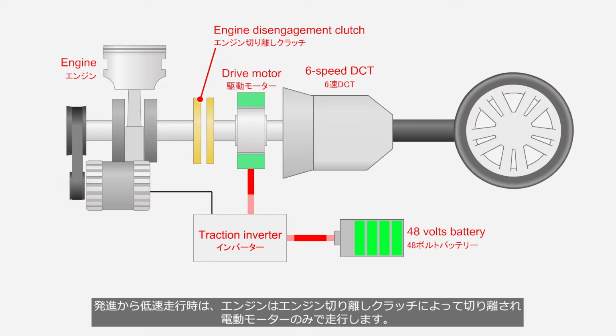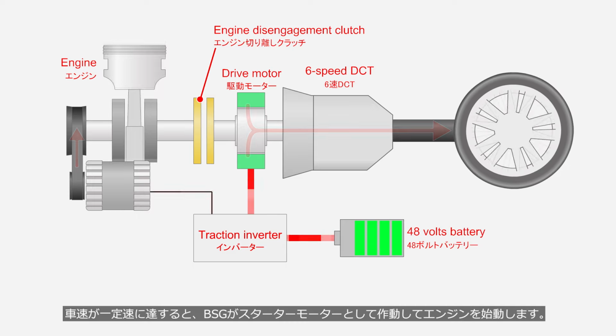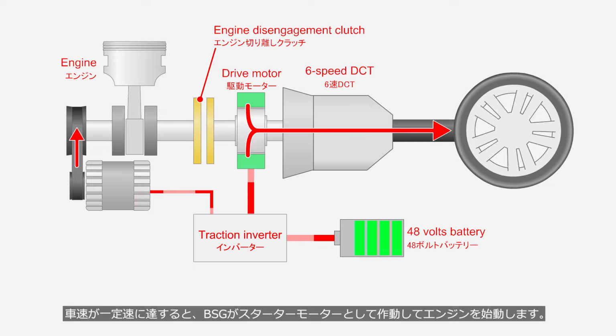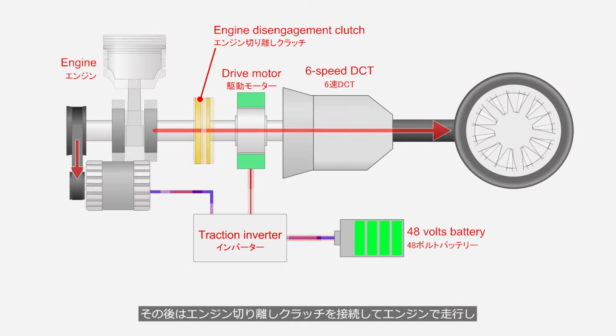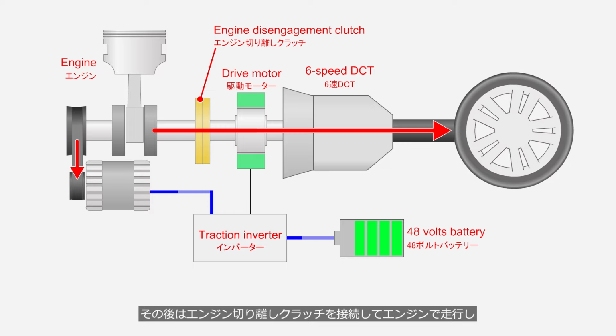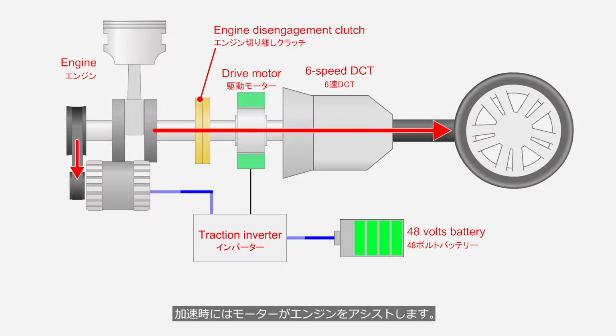From a standstill to low-speed driving, the engine is disengaged by the engine disengagement clutch, and the vehicle runs using only the electric motor. When the vehicle reaches a certain speed, the BSG operates as a starter motor to start the engine. After that, the engine disengagement clutch is engaged, and the vehicle runs on the engine. During acceleration, the motor assists the engine.